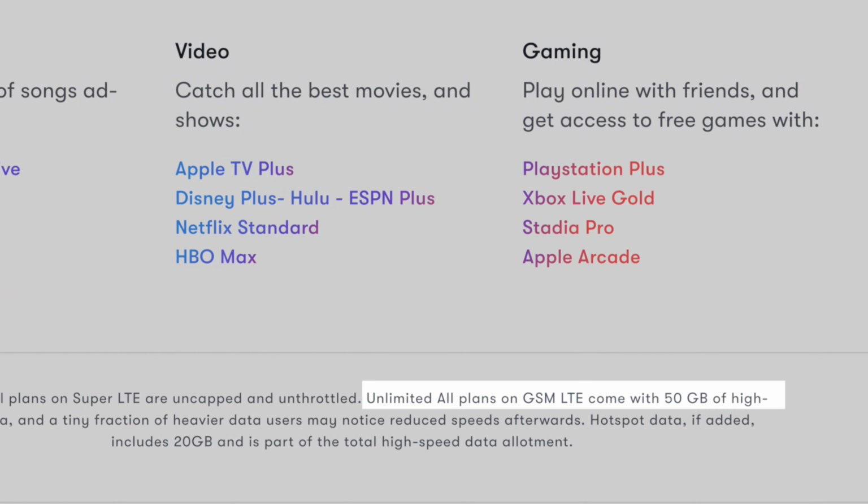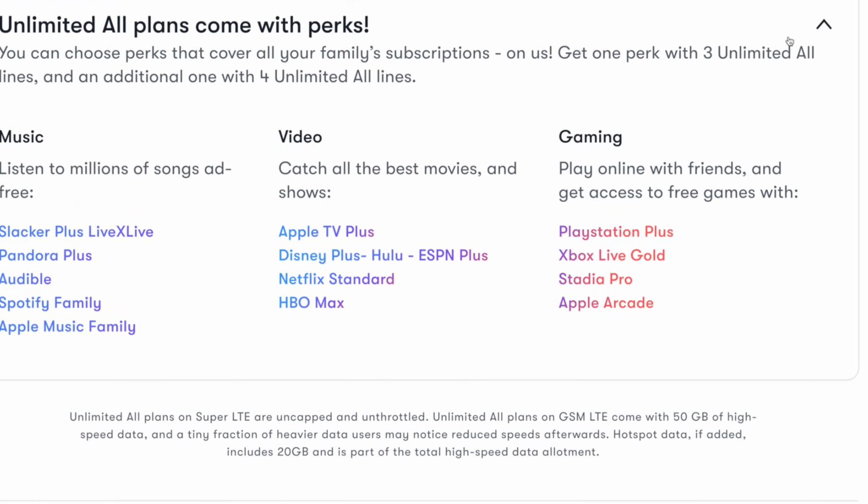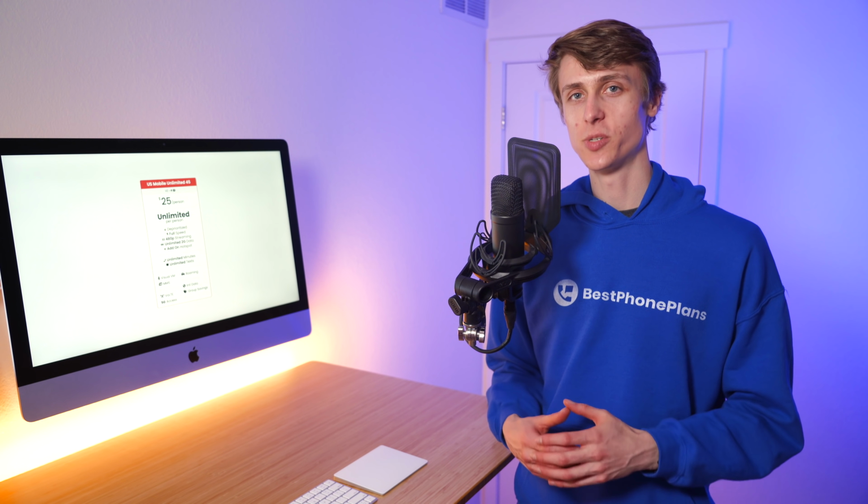There are a couple of things to know about it though. Each line only gets 50 gigs of high-speed data, and then after 50 gigs, you get unlimited data, but it is capped at 1 megabit per second. Considering only 4% of consumers use over 50 gigs of cellular data per month, this plan should still be an excellent option for 96% of you out there. The other things to know about this plan are which features are supported.